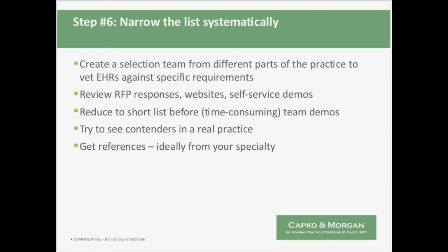Now, once you've really narrowed things down to just a couple of candidates, it's wonderful if you can see your top contenders in a real practice. This is not always that easy to accomplish, because sometimes it's just hard for vendors and for you to find people nearby who are using the same system and who are also willing to actually let you come in and peer over their shoulders. But it's always worth asking, because if you can make it happen, it gives you a chance to really see the system in action with a real practice. And then, even if you can't do that, of course, you want to have references from real users. And ideally, the vendor will be able to provide you with some names of people who are actually using the system in your specialty.